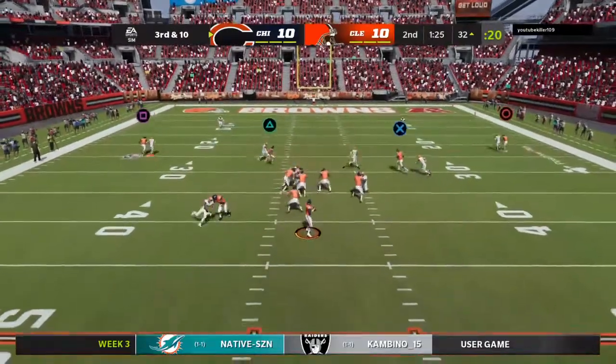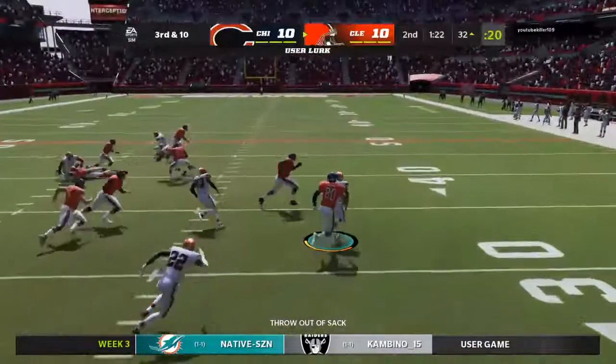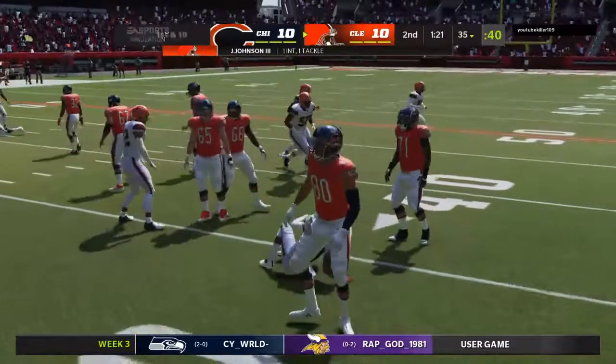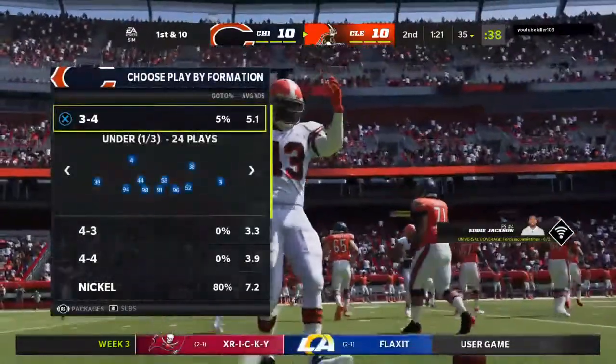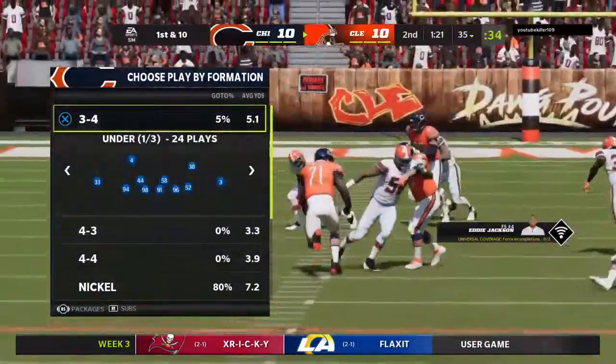Throwing on third down, Fields. And for the third time here in this half, it's intercepted. John Johnson with the INT. And the return here is stopped at the 35-yard line. Certainly not what he was hoping for, Charles. That's now three interceptions in this ballgame.